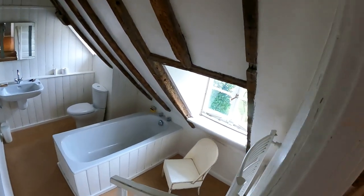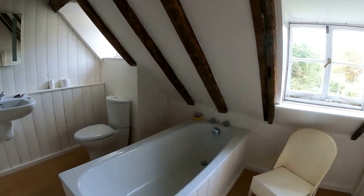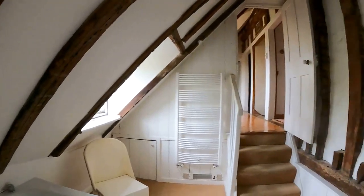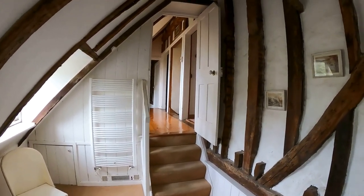A gorgeous space here with the central bath unit, lots of light coming through from the windows there either side, and then of course a nice modern finish with plenty of exposed beamwork there as well, so mixing the two to give a wonderful bathroom space.